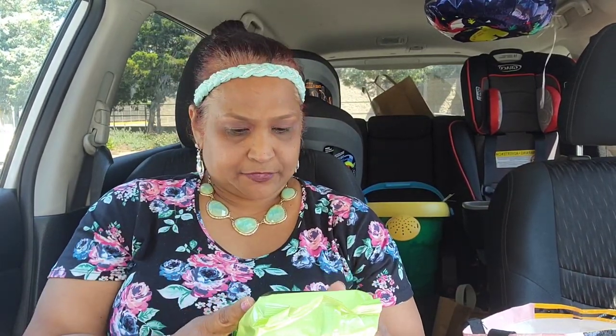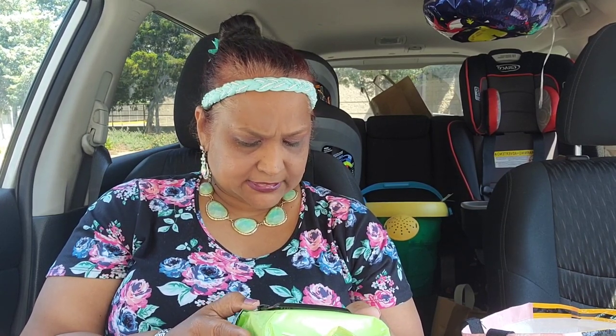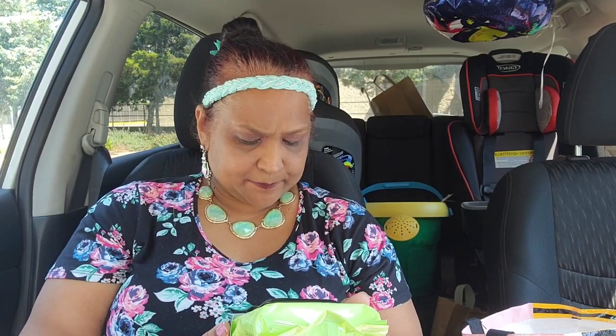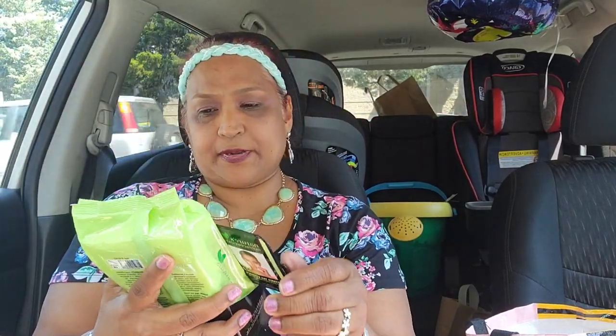Then I picked up this, and I just found one of it. Green tea extract makeup cleansing wipes, vitamin A, C, E for all skin types. 60 wipes by Nature's Nutraceuticals, green tea extract makeup cleansing wipe. Lasts for 6 months when you open it, and it is the thickest wipe ever. This door helps them to stay fresh.